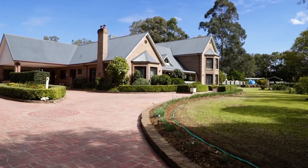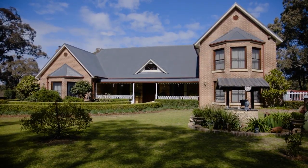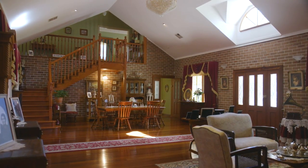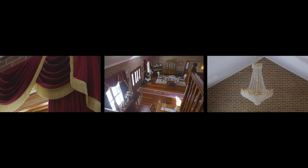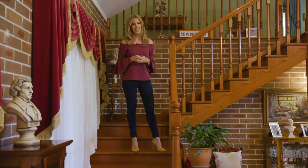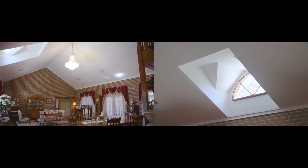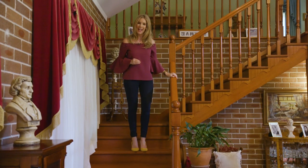Driving up to this property, it's easy to be first impressed just by the outside. But it's not until you walk through into this grand entrance that you really start to understand the full scale of luxury that this home offers. Everything from the rich draperies through to the hardwood floors and the chandeliers really gives you a feel of opulence and luxury at its finest. But it's the simple things such as the pitched roofs and the skylights that also give this home a real feel of brightness and ambience at the same time.